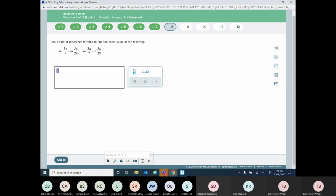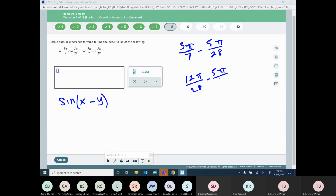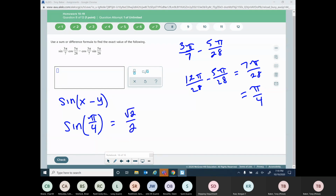So this is subtraction. If we're looking at my rules, this one's sine, cosine, cosine, sine, so this is actually the sine rule. This is sine of x minus y. So I've got 3 pi over 7 minus 5 pi over 28. I've got to multiply this one by 4, so I get 12 pi over 28 minus 5 pi over 28, which is 7 pi over 28, which is pi over 4. So all I'm doing is the sine of pi over 4, which is square root of 2 over 2.